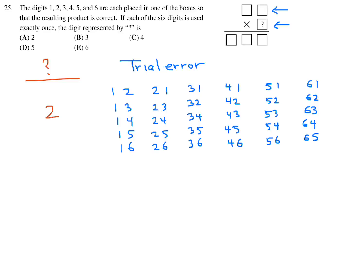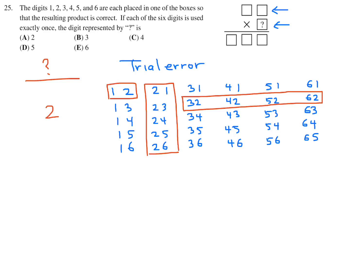So let's say the question mark digit is 2. Well, then we have to eliminate these guys because you can't use them because they have 2's in them, and each digit can only be used once. And similarly, I've got to take out any number that has a 2 in it, so all these guys. All right, these guys are all gone. Now we proceed with what's left. 2 times any of these has to give a 3-digit number, and that's not going to be possible for a lot of these. The only time you'll get a 3-digit number, I think, is when you get up to 51. Yeah, because 2 times 46 is 92, right? So let's see. 2 times 51 is 102.